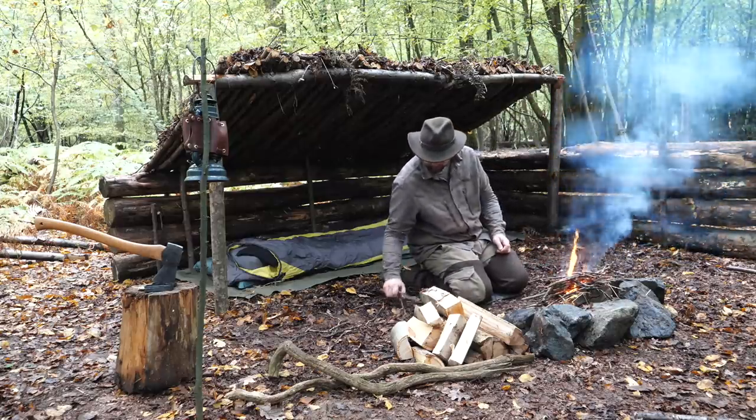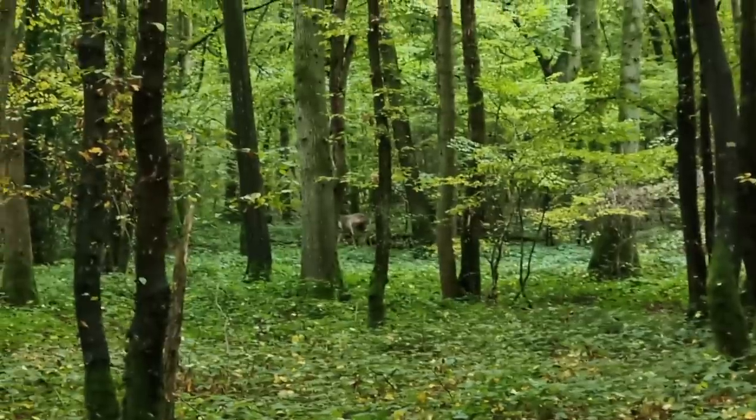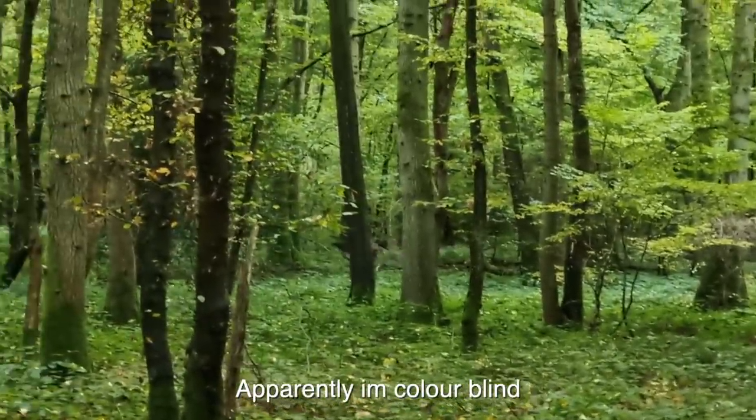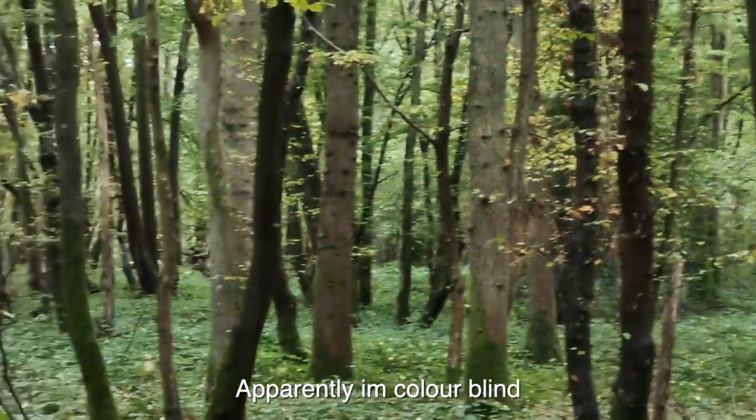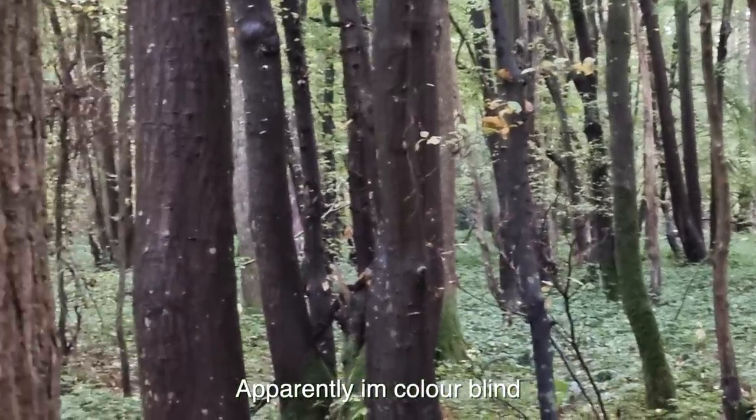I just saw some deer in the distance. So I went and stalked them. Didn't take the camera because I know that would be too slow, but I think I got some on the phone. So I'll put it in now if I did. It looked like a white stag and a darker one. Usually fallow deer in here, but I was trying to creep around.